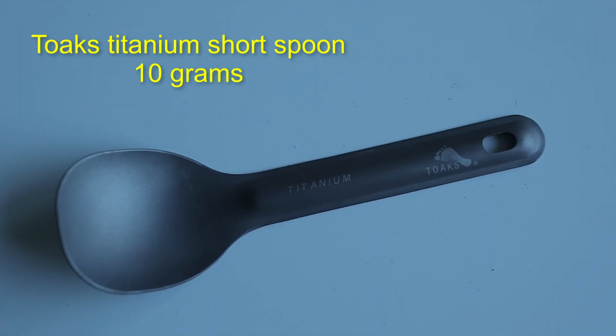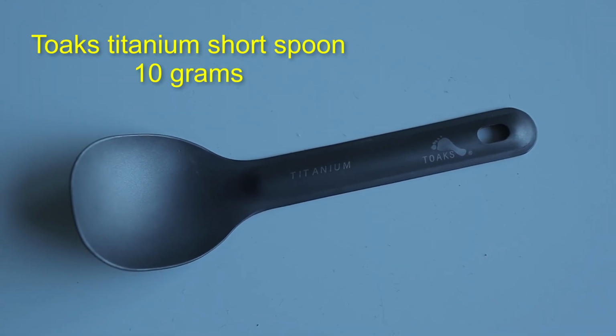Still have to repackage some of this, and I will buy a lot of food at the start of the trail. And then for eating I have this small spoon. It's the Toaks titanium short spoon, which actually fits inside the cold soaking jar. Pretty nice. Like that. So that's really nice.